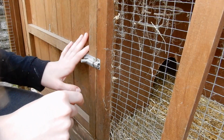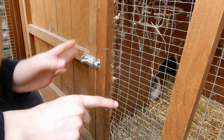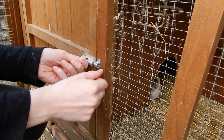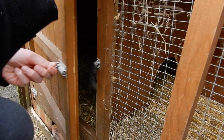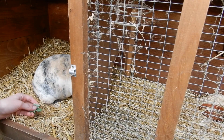Another thing Hugo does is when he sees us coming, he tends to run into here when he knows he's going to get picked up, and then he thumps. We just find that's normal rabbit behaviour, so don't be too worried. What I'm going to do is take him in some food. Hello, Hugo. Come on.